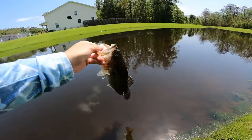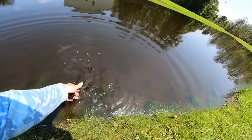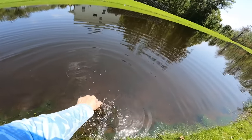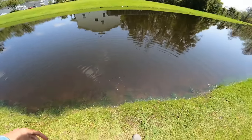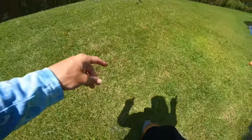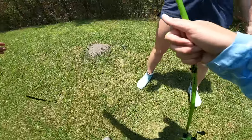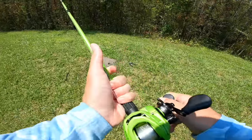Here's our first fish. Made us break a rod on that one, but at least we got one. There he goes. Beautiful fish. Wow. Broke a rod, still landed the fish all the way across the pond. Yeah, that's ridiculous. I heard it snap. I think you're stuck in trees. Yeah, no, that's insane.